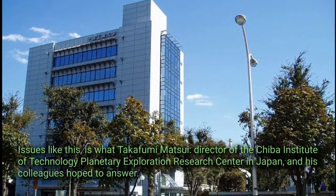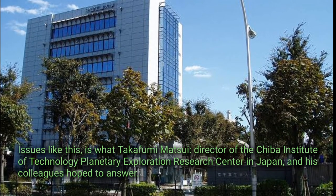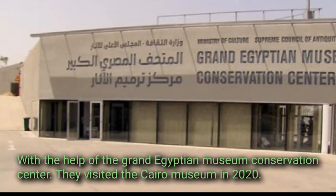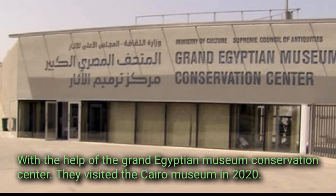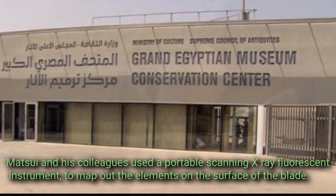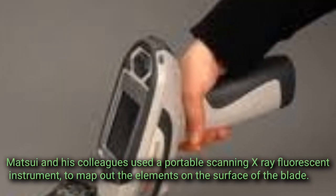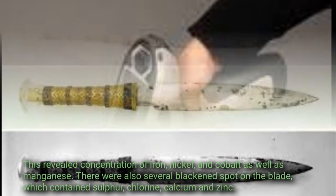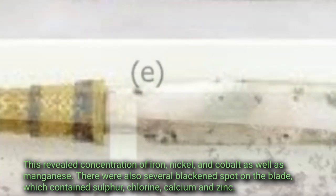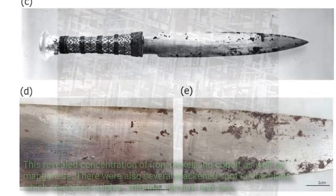Issues like this are what Takafumi Matsui, director of the Chiba Institute of Technology Planetary Exploration Research Center in Japan, and his colleagues hope to answer, with the help of the Grand Egyptian Museum Conservation Center. They visited the Cairo Museum in 2020. Matsui and his colleagues used a portable scanning X-ray fluorescent instrument to map out the elements on the surface of the blade. This revealed concentrations of iron, nickel and cobalt, as well as manganese. There were also several blackened spots on the blade, which contained sulfur, chlorine, calcium and zinc.